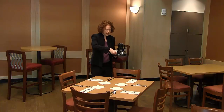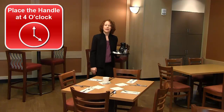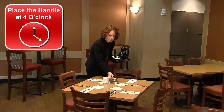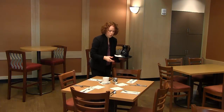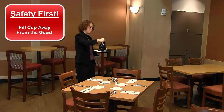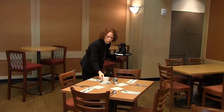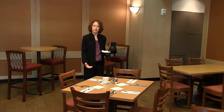We'll deliver the cup and the saucer to the table, placing the handle at 4 o'clock. That allows for ease of grip and usage. We'll do the same thing with the creamer. We're going to provide an extra spoon. We will then pull the cup away. Step away from the guest when you're pouring the coffee. This is a safety practice to prevent the guest from being splashed with hot coffee. When you return it, make sure that handle is right back at 4 o'clock so that the guest can easily grab it to drink.